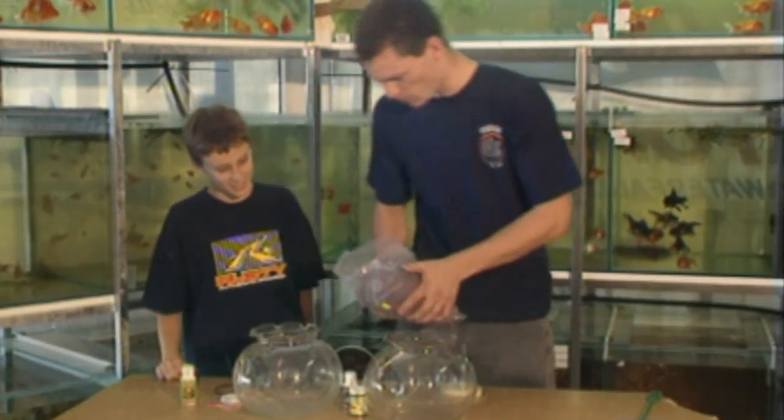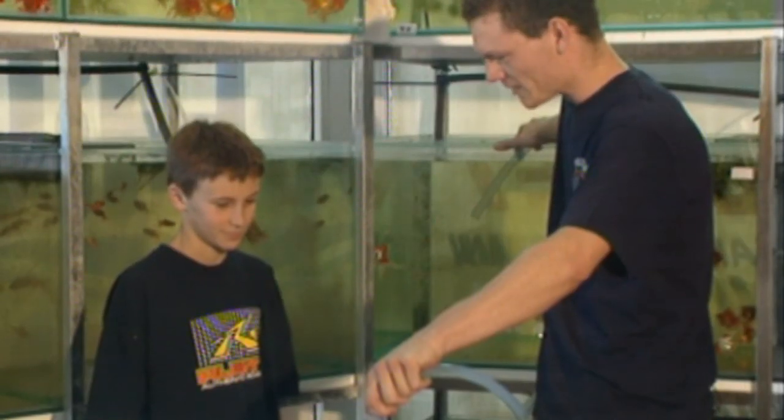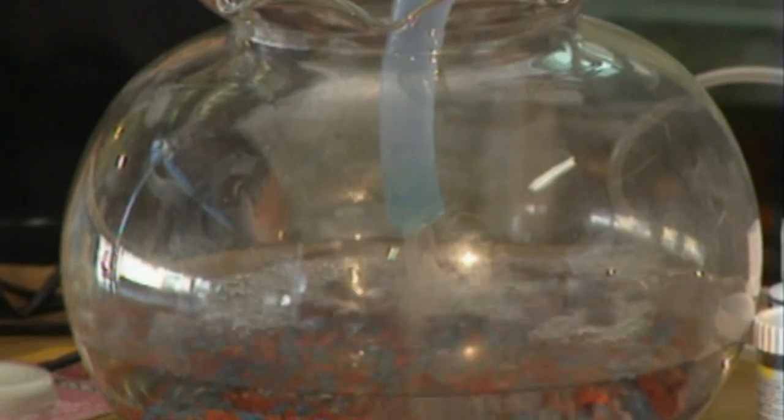Okay, then, let's set up this bowl. The more room goldfish have to swim in, the happier they are. This water must be changed regularly. Rowan has only been changing his fishbowl's water three times a year.